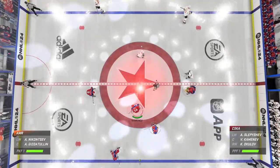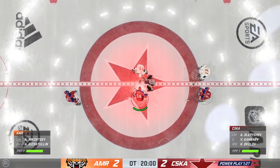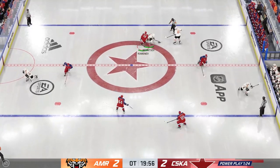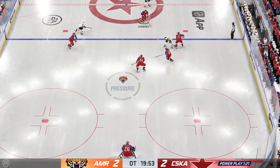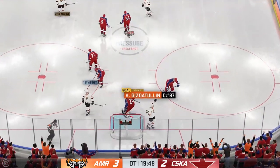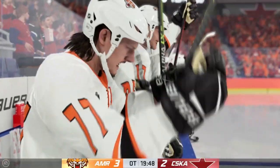Overtime, moments away. Khabarovsk's shorthanded unit gets off to a good start. They win the draw and take early possession. Shot! Oh, and it scores! They win it! They win it!